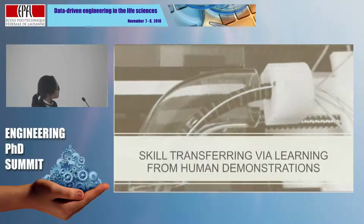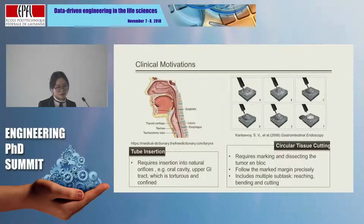So I'll introduce the first framework that can achieve such a level of autonomy, which is enabled by learning from human demonstrations. The tasks we aim to automate are inspired from these 2 clinical related tasks. The first one is a tube insertion task, where the robot, the flexible manipulator, has to insert into this curved tubular environment. It is a common procedure in transoral or transnasal procedures, as well as natural orifice transluminal surgeries. And the second one is just to follow a marked pattern and to cut the tissue en bloc.